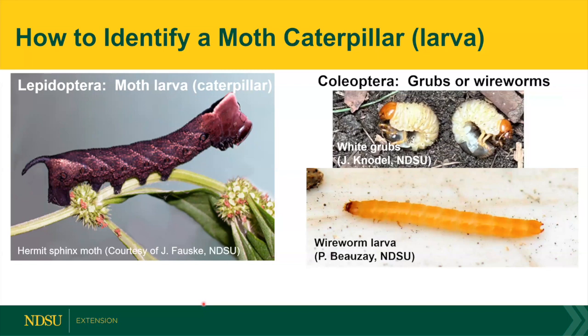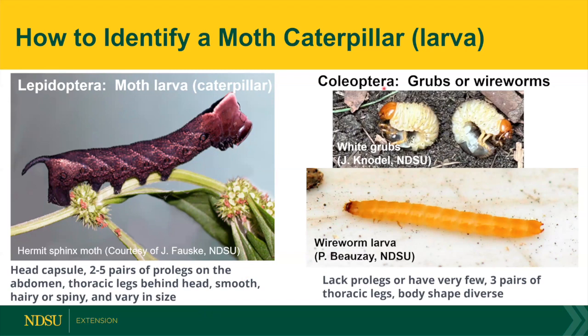So now we're going to move on to the Coleoptera, the beetle. And these are white grubs in the top. The adult is the May and June beetle that you have in the spring feeding on your trees. And the white grubs, as you can see, have a nice head capsule, and they have 3 pairs of thoracic legs and no prolegs.